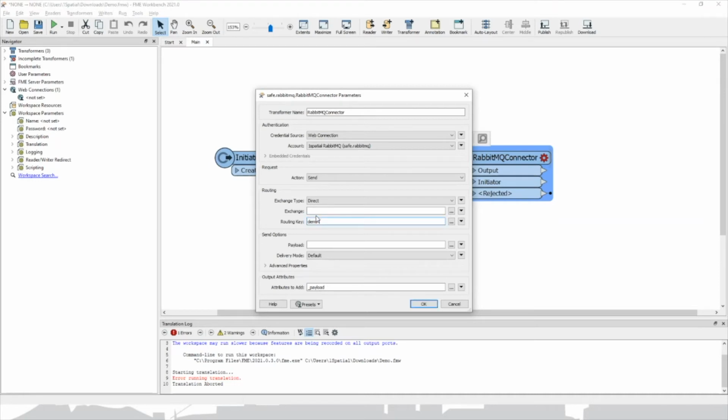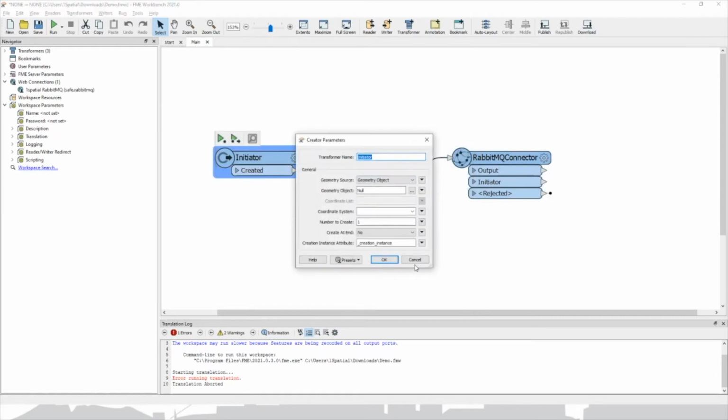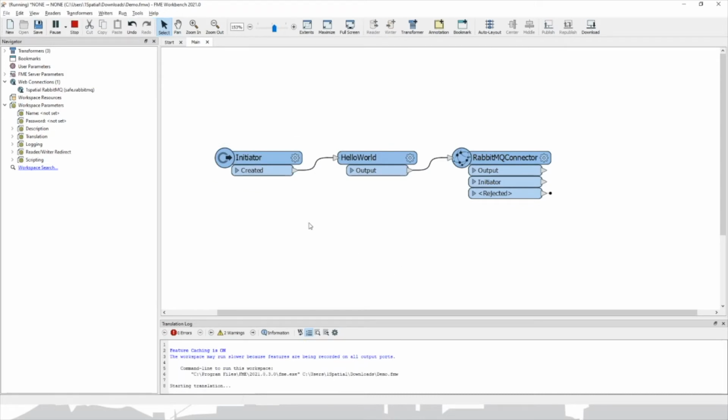I'm going to call it demo. I'm going to move my mouse so you can see demo.queue. And the payload is the message. And I'm going to set persistent delivery mode. Done. I'm just going to make sure I'm going to send one message. Yep. Let's run that.